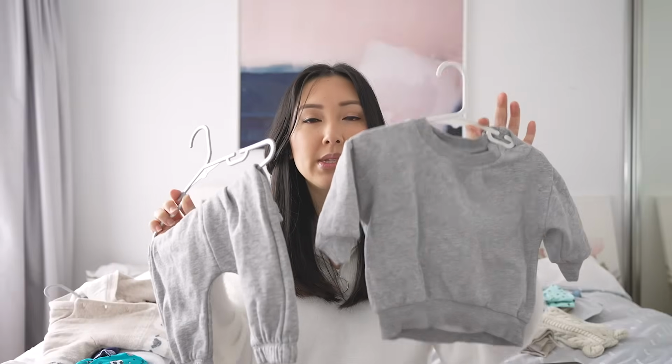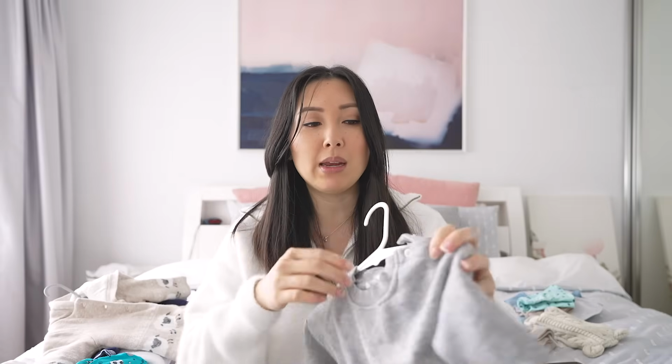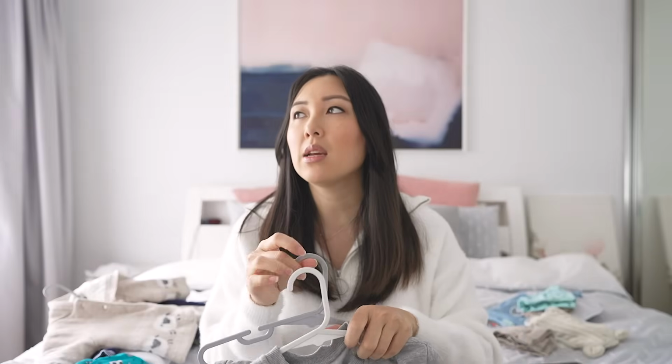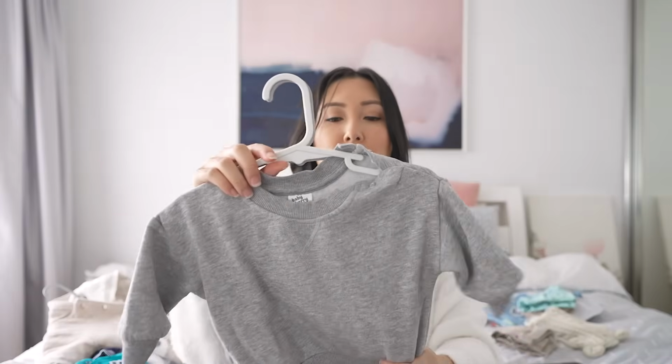Now, if you're from Australia, I just want to quickly mention these Best and Less tracksuit sets. I am obsessed with these. They come in so many colors. They're really easy to put your baby in because they have this opening and they're just really stretchy, so super easy to get it over your baby's head. And you can buy them separately or you can buy them as a set. As a set, I think they are $11 or $12, and they're just super comfortable for your baby. So if you do want to put your baby in separates, this is a good option.